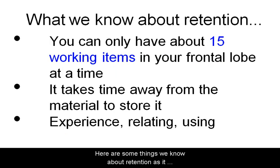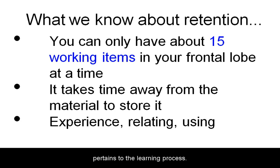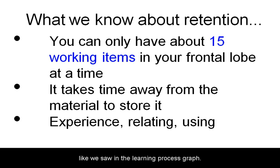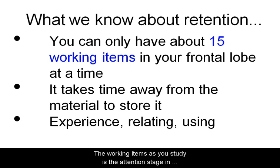Here are some things we know about retention as it pertains to the learning process. As you are studying, you can only have about 15 working items in your frontal lobe at a time, which means you need to take breaks as you are studying, and different levels of studying like we saw in the learning process graph. The working items as you study is the attention stage in memory, and the time away helps with the storage of the material.